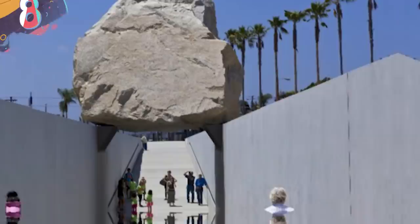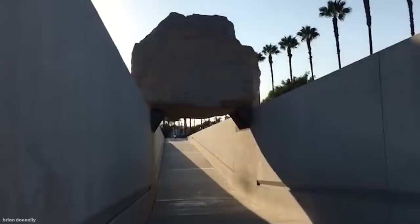Number 8, levitated mass. Beauty is in the eye of the beholder, and that's certainly the case with the next entry on our list.